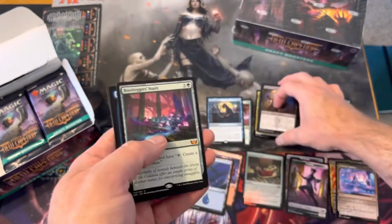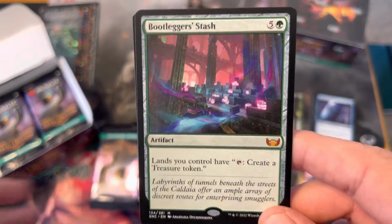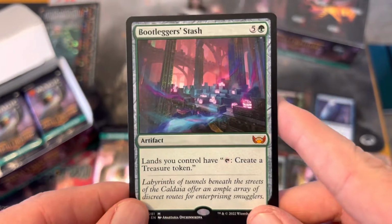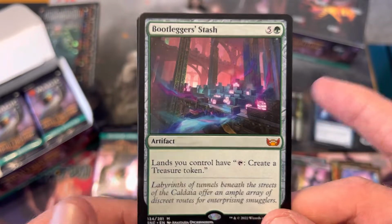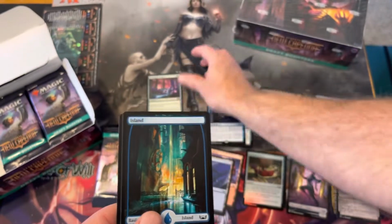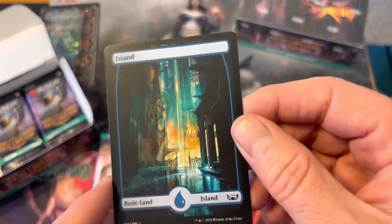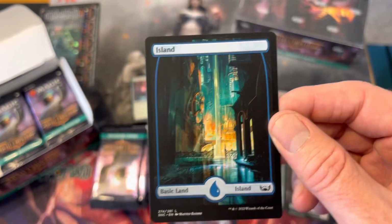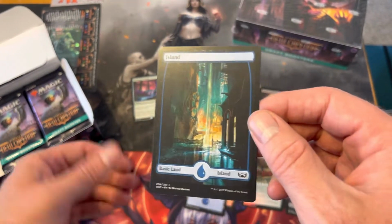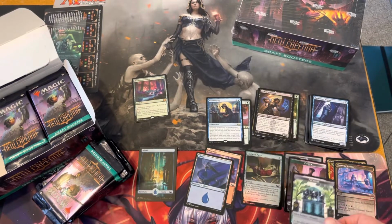Bootlegger Stash, very cool, very cool. Have not opened one of these yet. I've opened one other box of New Capenna before this, and it was before I'd started this channel. But there's our first Mythic, and a pretty high-profile one at that. Treasure's going crazy. Ooh, we got one of the Goodie lands. These are great. I love these. I love the whole deco art style of this set, but that in particular, cool.